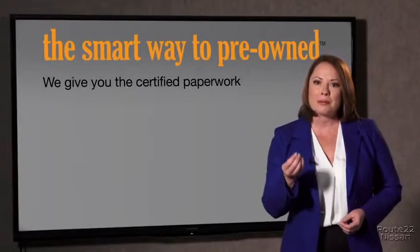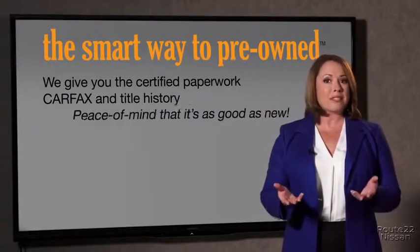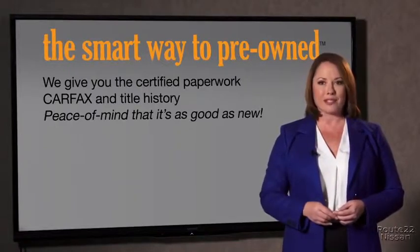Look, the best thing I like about Smart Way to Pre-Own, besides the great price I got, is that I know I bought a good car. Why should you worry if the odometer's been rolled back, or you're the victim of a salvaged or rebuilt vehicle, or worse, a washed title? We give you the certified paperwork, along with the CARFAX and the title history, providing you with the peace of mind that your certified pre-owned is as good as new.